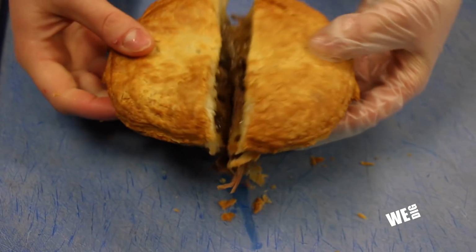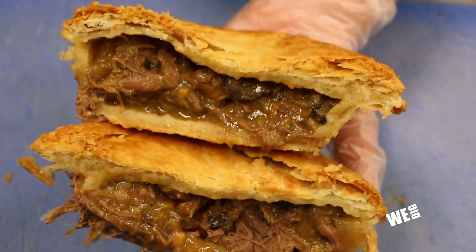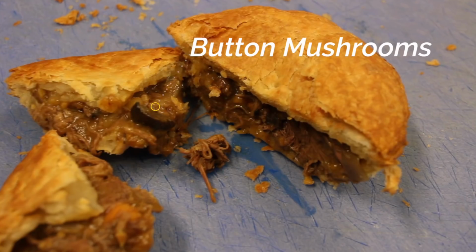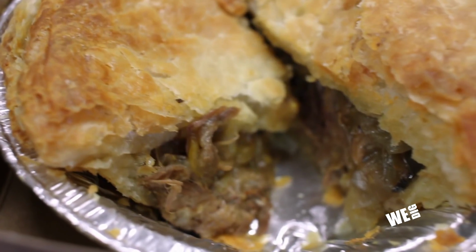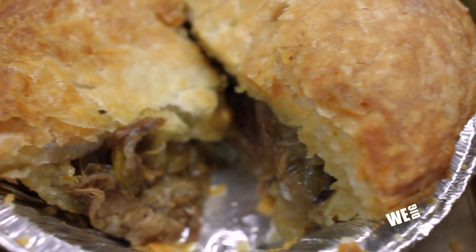Next is braised beef rib. It's our signature pie. It's tender chunks of beef that's been braised for over 10 hours with a red wine reduction and homemade veal stock. It also has button mushrooms in there, roasted sweet potatoes, roasted Yukon Gold potatoes, and it is so good. The beef on its own was so soft, it was so delicious, it melted in your mouth, literally. The nice thing is, coupled with the onion that was inside of there and the potatoes, it's legitimately a stew. And it happened inside of a pie, which is unreal. Absolute comfort for me. It was delicious.